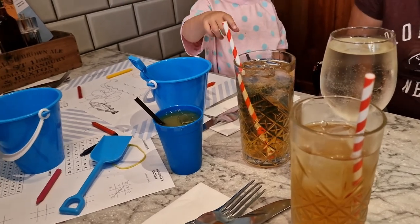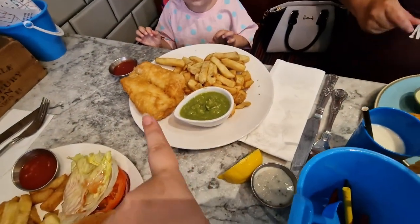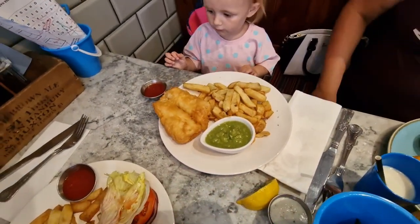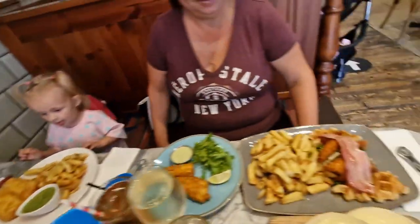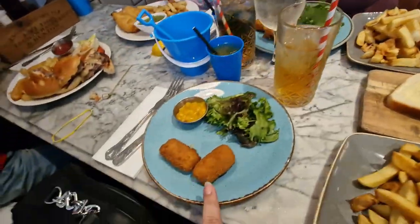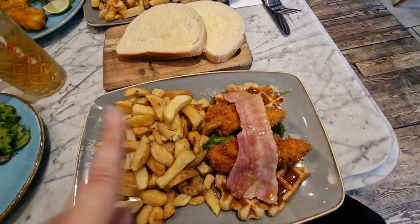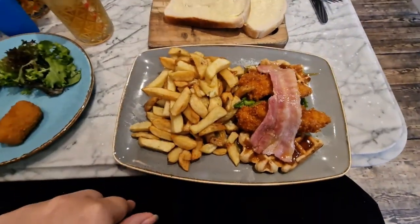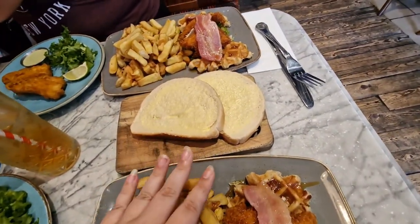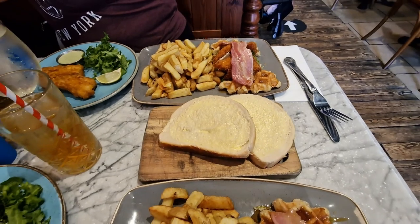So yeah, drinks here. Food's arrived, so Riley's got cheeseburger and chips with red sauce. Robin's got mushy peas, fish, which is bloody massive, I've got to say, and chips. These are some fish things that we're having for starter. I've got macaroni croquettes, and then this is the chicken and waffle with cider chips. I've got to say it's huge. Bread and butter for the kids, just in case they don't eat a lot. And then Mum also had the chicken and waffles as well.